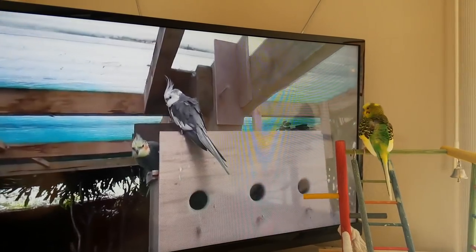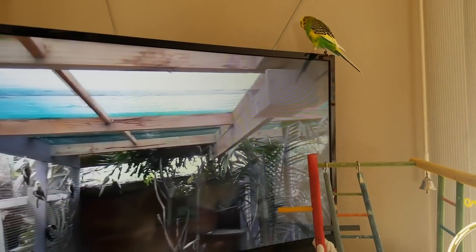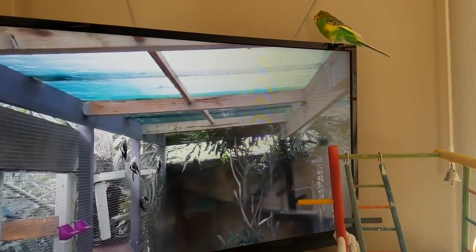And our final question for this video is, where's Pillow? What's going on with Pillow? The only reason we haven't featured Pillow as much as Pearl now is because he's still in the quarantine. He's still upstairs. We've got one more week of that. And he's, again, perfectly fine up there. He's in his cage. He's got his food. He's got his TV with the budgie videos on it.